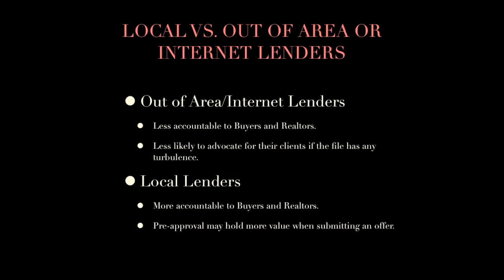Using a local lender, they're definitely more accountable to buyers and realtors. And more often than not, realtors already have pre-existing relationships with these lenders. They know how they work. They know what they've done, how they've gone above and beyond to make previous deals work. So typically, if your real estate agent is recommending that you use a specific lender, it's worth looking into that. Of course, as a buyer, it's always your option and your choice of what lender you want to use. Don't ever feel backed into a corner by your real estate consultant because really it is your decision to make.